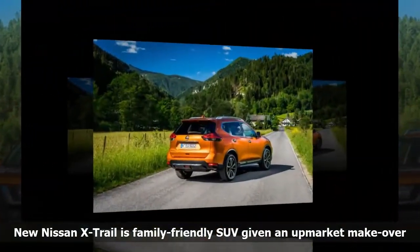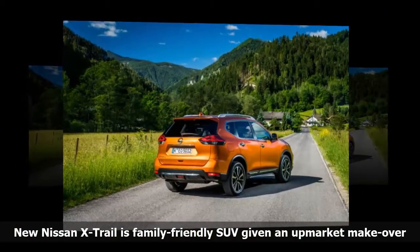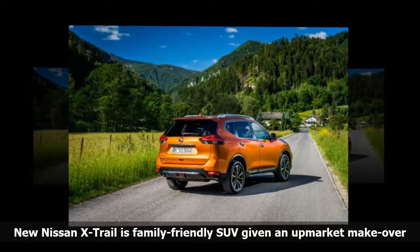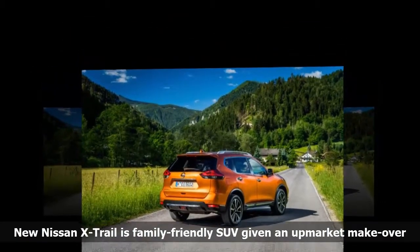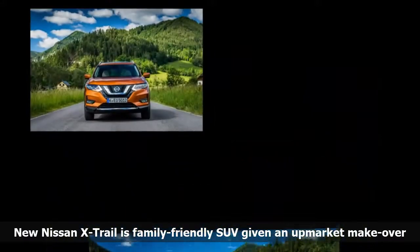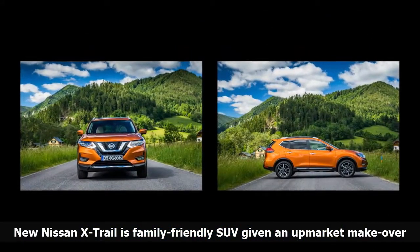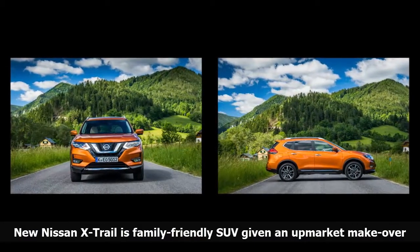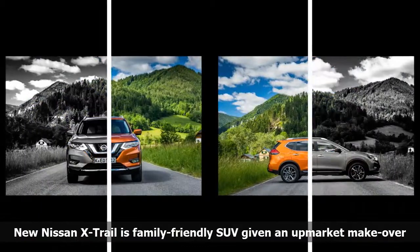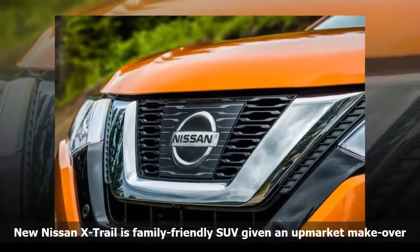Size-wise it is pretty much the same, with no change to the width, 1,830 mm, or height, 1,710 mm, but it has got 50 mm longer to 4,690 mm. 6 of the 8 existing exterior colors have been carried over, with 4 vibrant new additional shades added: Monarch Orange, Palatial Ruby, Sapphire Blue and Picador Brown.